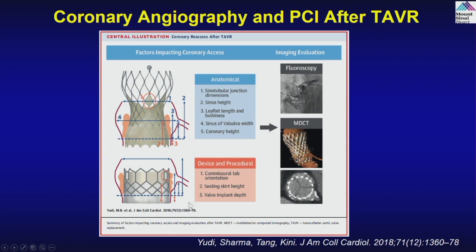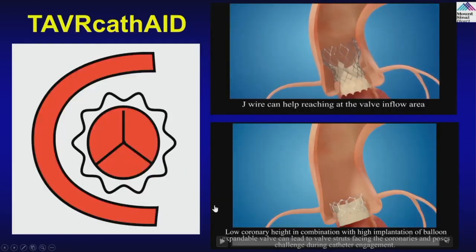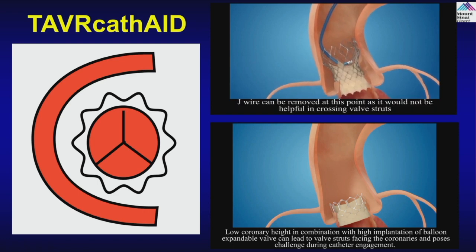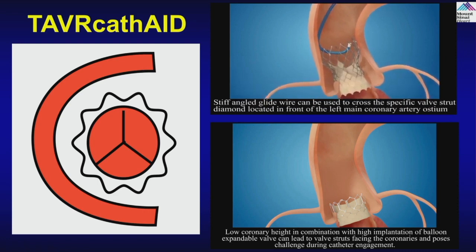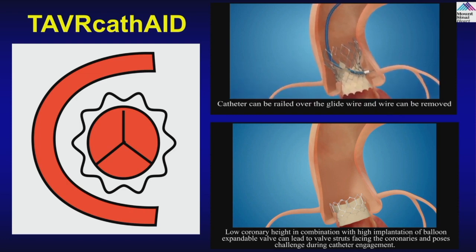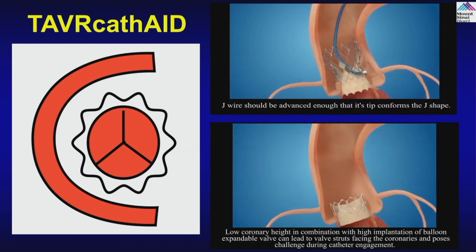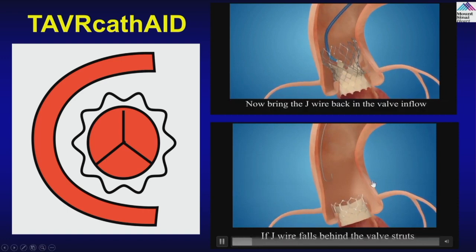So this was the article that we published on the catheter selections for patients who have had TAVR, and we also made an app called TAVR Cathate. We made some beautiful animations showing exactly how you should deal with catheter placement, that you have to be very cautious how you are entering this TAVR valve and how you're going to engage it through the right diamond to enter into the coronary artery and do coronary angiography. So that is the CoreValve. This is the SAPIEN valve.